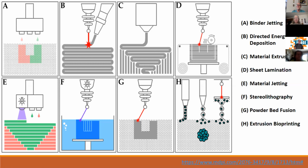Okay. All right. So there are a lot of rapid prototyping, 3D printing, whatever you want to call it. This is just some of the basic form factors of what type of printing there is out there. We're going to focus on C, material extrusion. So basically we melt thermoplastics and build layers as we extrude them.